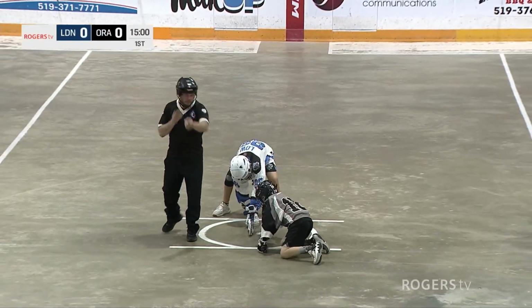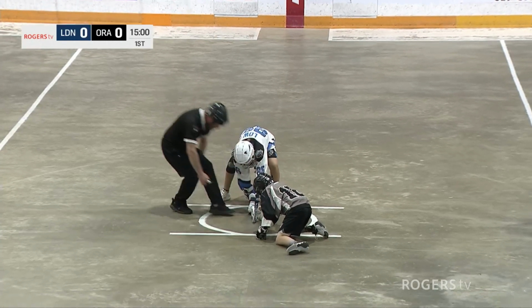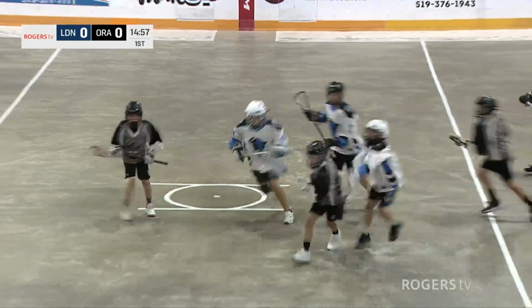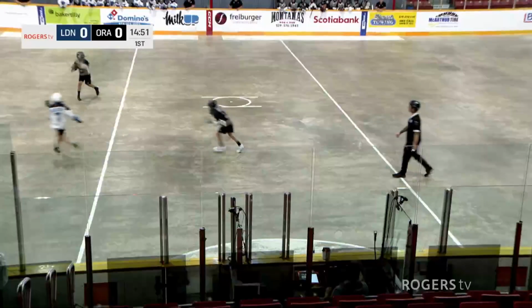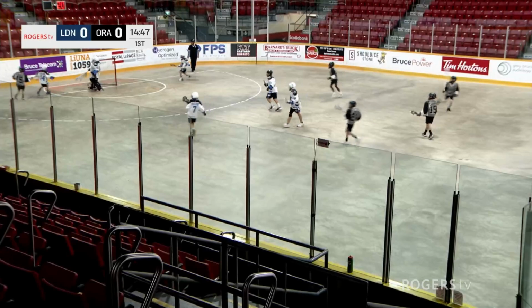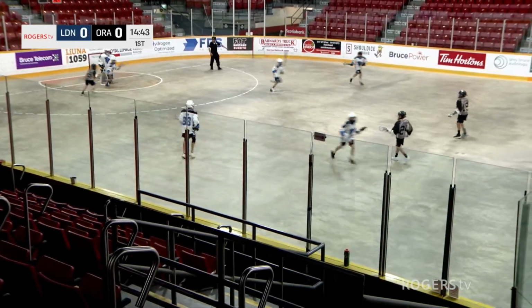And here we go. London lost the U11 final. They're looking to get their first gold medal of the weekend, while the Northmen are in their first and only final, so hope to be 1 for 1 on the weekend. As the Northmen now have possession off of the face-off, that ball bounced away as Kozart goes to retrieve it. That ball bounced behind and is retrieved there by London.